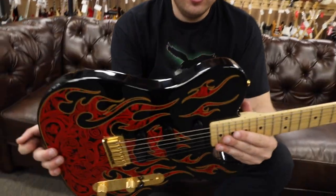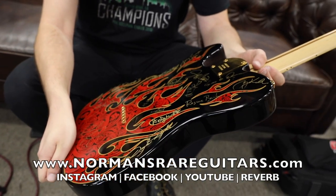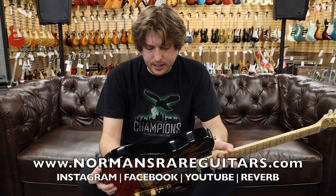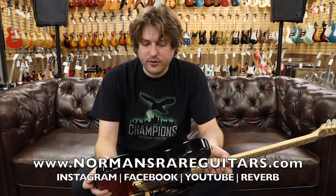James Burton Limited Artist Edition guitar, signed on the back. All the provenance is there. We have the case and everything, as you saw in the back. Beautiful example. You can check out all these guitars at normansrareguitars.com and also on Instagram and Facebook.